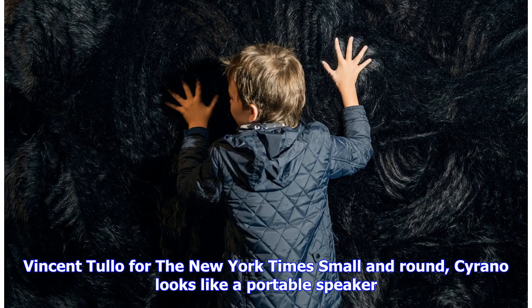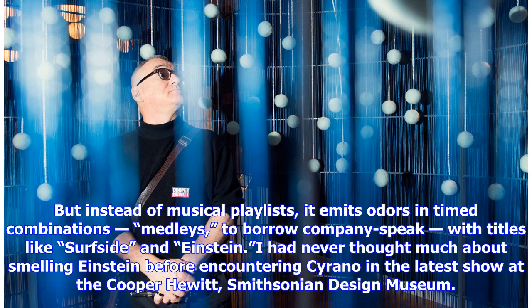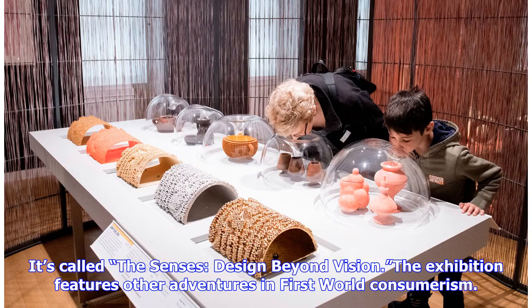Small and round, Sirena looks like a portable speaker. But instead of musical playlists, it emits odors in timed combinations, medleys, to borrow company speak, with titles like Surfside and Einstein. I had never thought much about smelling Einstein before encountering Sirena in the latest show at the Cooper Hewitt, Smithsonian Design Museum. It's called The Senses: Design Beyond Vision.